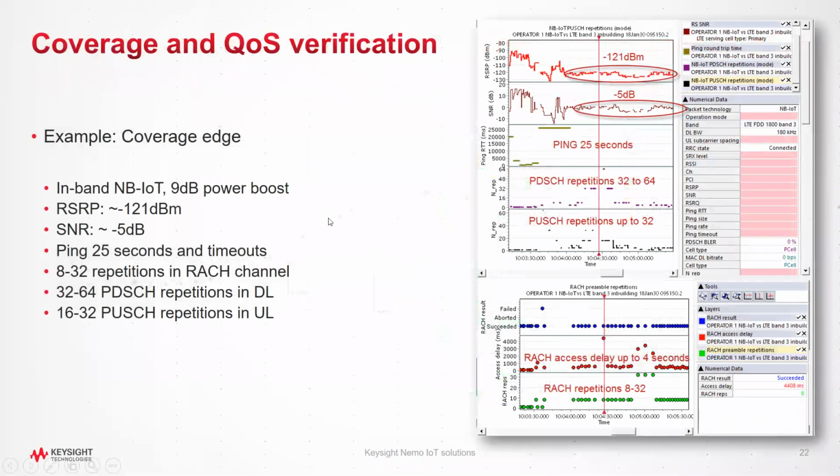Okay. And there are also other tests, mainly when it comes to coverage edge testing. In this case, you can see that this is mainly for quality of service verification. As the RSRP starts dropping from negative 80 to negative 121, we have bad SINR as well. The ping latency, the round trip time, spikes up from really low up to 25 seconds. At the same time, we also start seeing a lot of repetitions, both on the PDSCH and PUSCH. And on the RACH layer, you would start seeing a lot of RACH access delays.